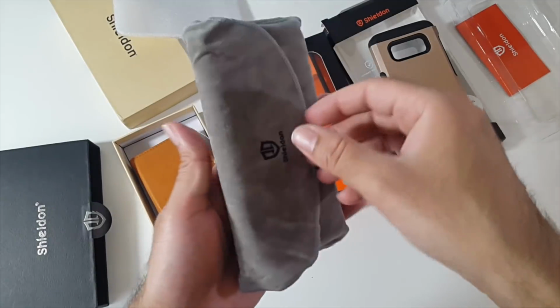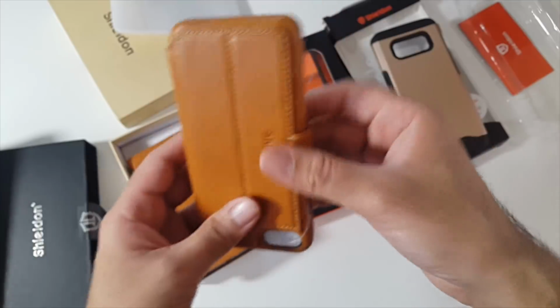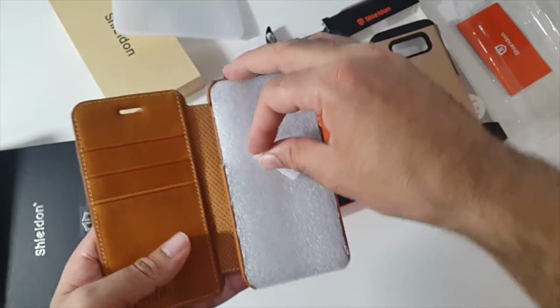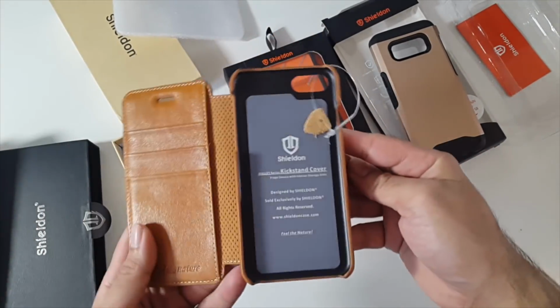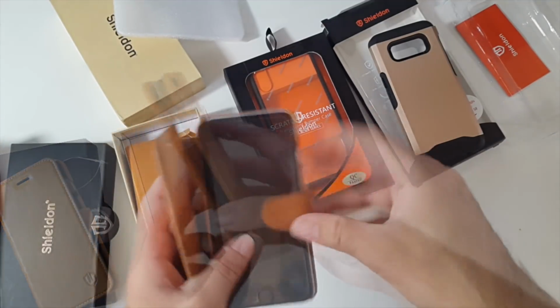So this is suede now. This cover here is made out of suede. And when we get rid of that, you've got another genuine leather case. So this is not PU leather. This is genuine, real leather here. Okay, so this, I believe, is also an iPhone 7 case. Drop the phone in there.